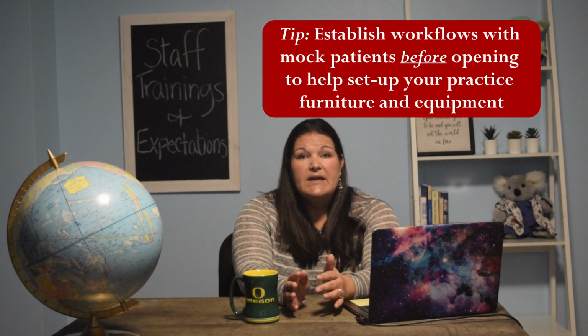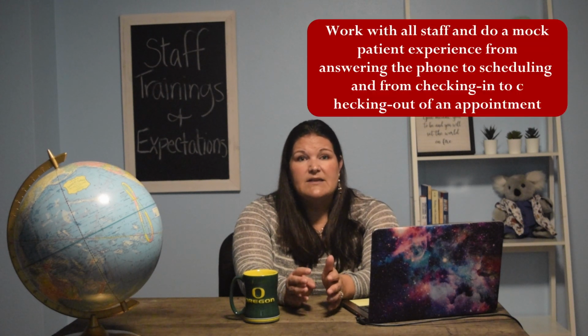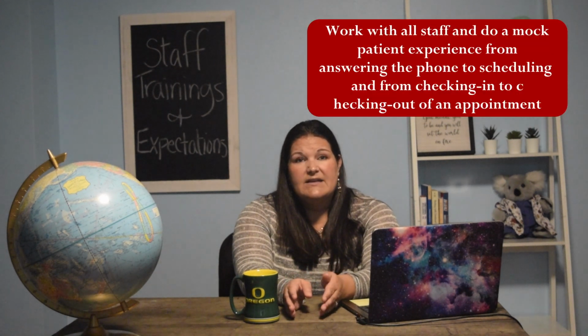One thing that might help you with getting things set up appropriately the first time is training your staff the week before you open and also establishing some basic workflows. This means going from a patient experience of calling in and your front desk staff answering the phone, scheduling, obtaining their demographic and insurance information, entering it into the EHR, to the patient arriving, checking them in, processing all the paperwork and co-pays if needed, and then having the back office do what they need to do.